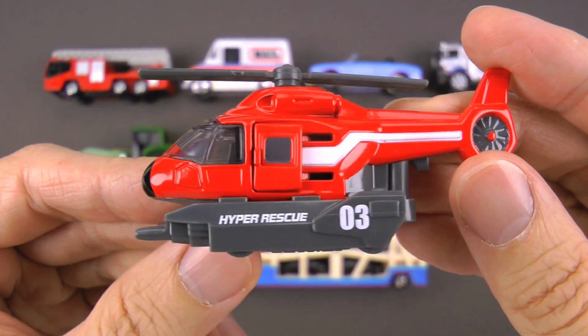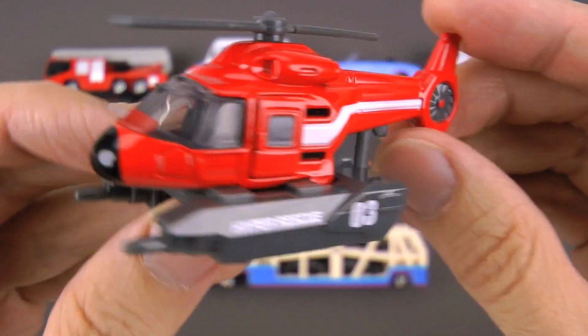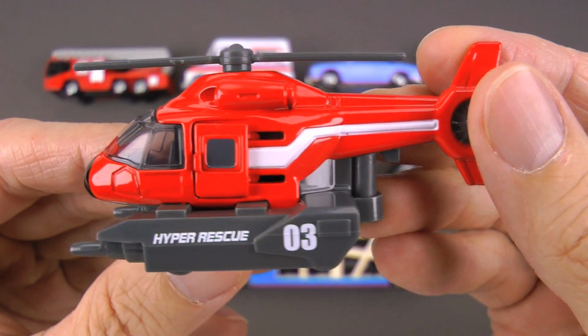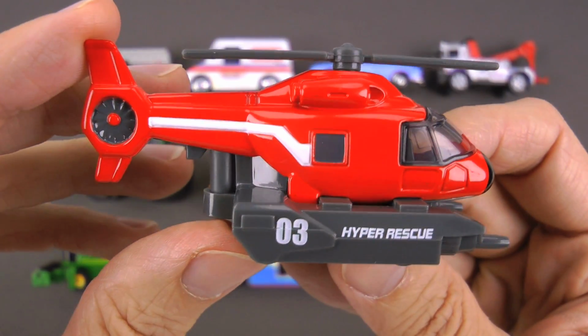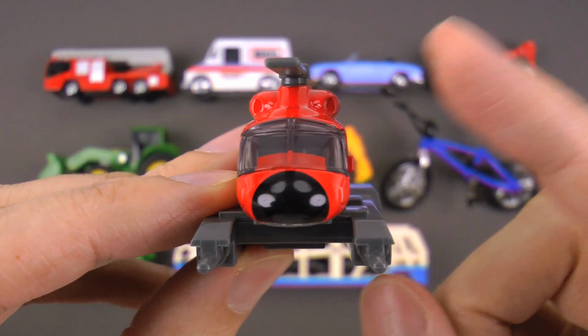Now, rescue helicopters are used by the Coast Guard, firefighters, the police department, and other agencies to rescue people when they need help. Now, they might use it to rescue somebody in the water. Maybe their boat's stalled and they need to lift out of there. Maybe some hikers are stranded in a steep mountainside or deep in a canyon. This rescue helicopter is up for the job.